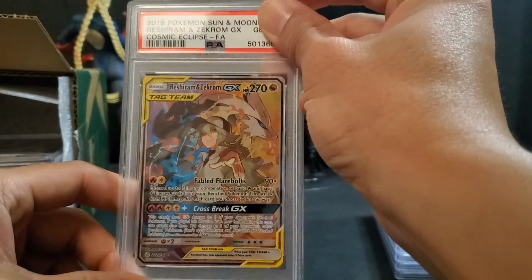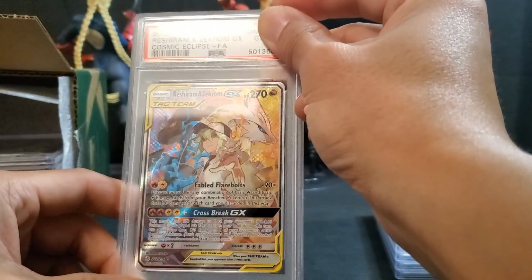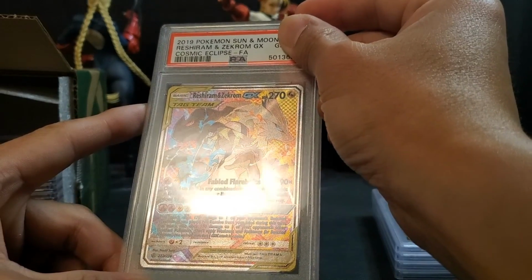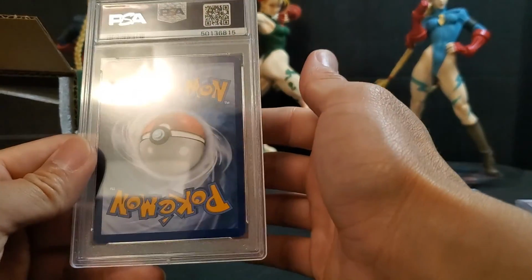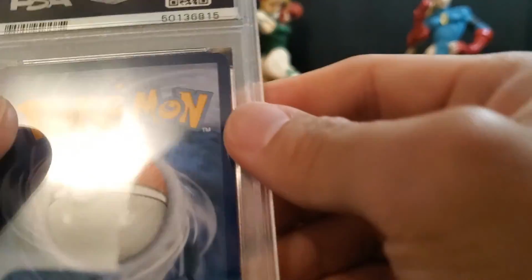Here's another tag team, 2019 Cosmic Eclipse. Reshiram Zekrom. I think this is the promo card. I don't know if that's a promo card or not, but it's a 10. We'll figure it out. Again, these boxes aren't labeled. They're not in order too, so it's not numbered 1, 2, 3, 4, 5, whatever.